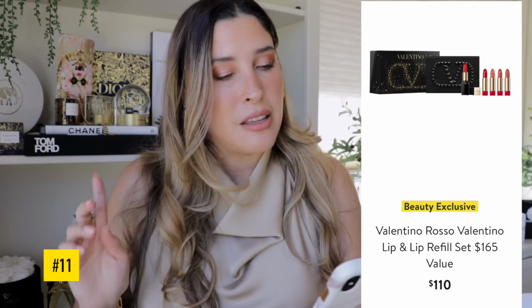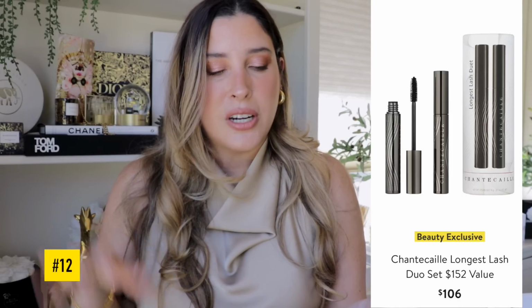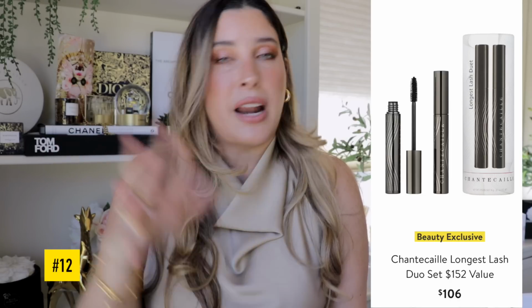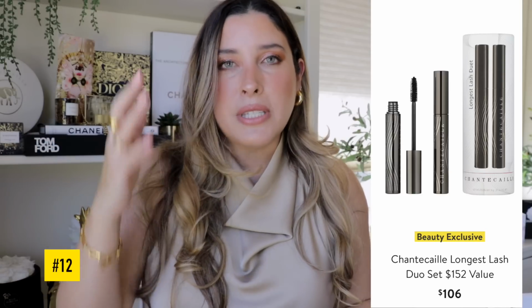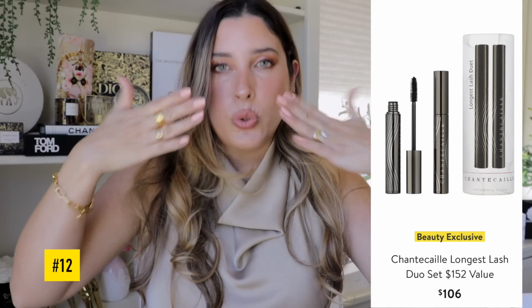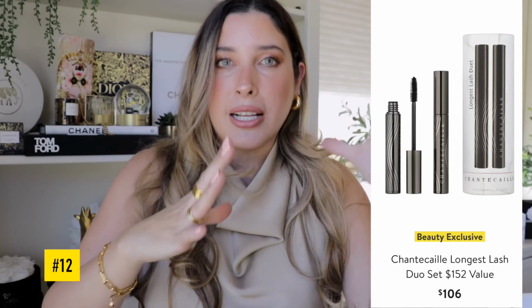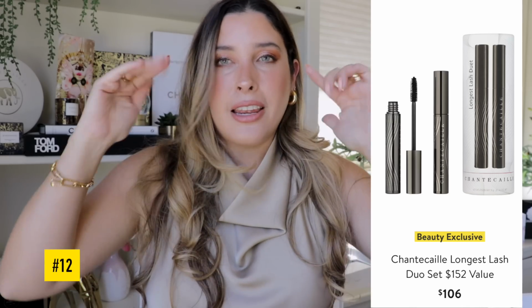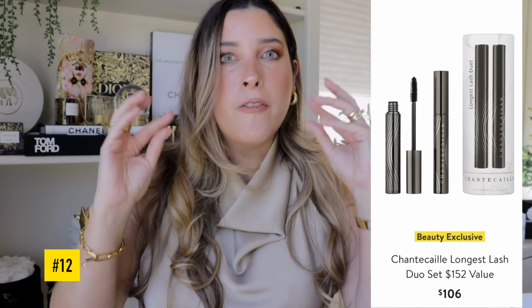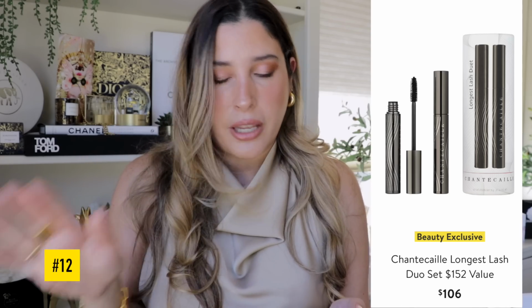The value is $165. A mascara that I absolutely love, and is the mascara that I'm using today, is from Chantecaille. It's the Longest Lash Duo set. The value is $152. It's going to be $106. And I know you're going to be like, a mascara is so expensive. Well, this mascara has the property not only to be a mascara, but also it will nourish your lashes and help them grow. So it's a two-in-one, like a serum and mascara all-in-one, and it gives you a lot of length, separation, volume.